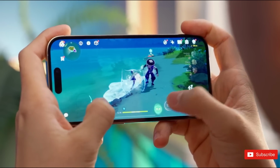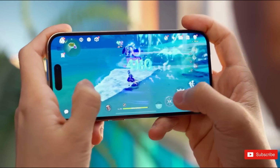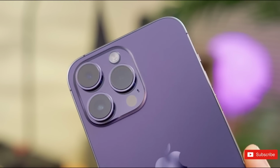Folded zoom cameras have graced high-end Android flagships for a few years now, so this is another example of Apple catching up. It's still a tantalizing prospect though, and it could represent the biggest iPhone camera upgrade in years.